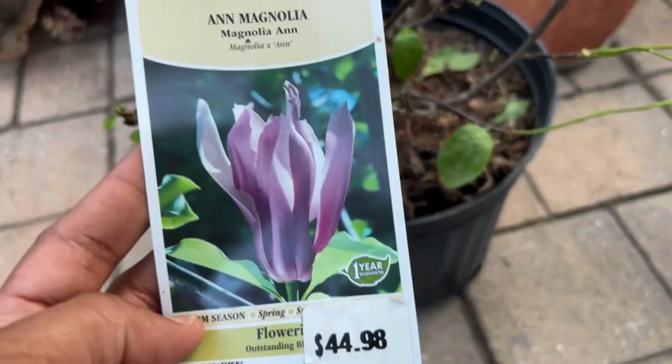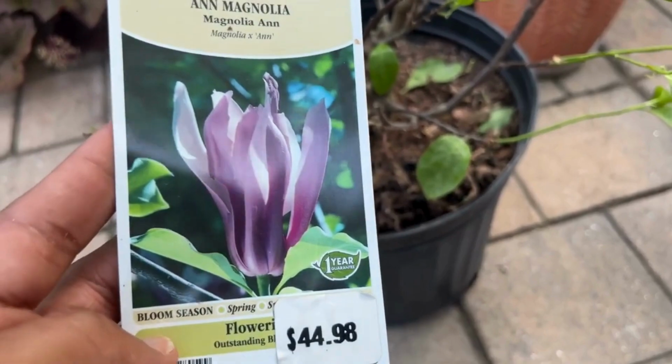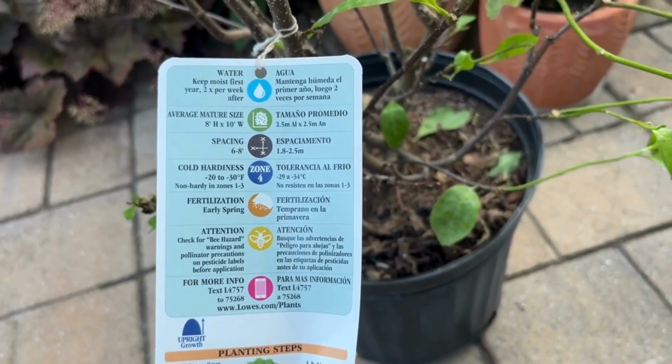I gave you this beautiful flower. Friends, look at the flower. It looks like silk on the outside, doesn't it? It's gorgeous. Anyways, and this one will get 8 feet tall and 10 feet wide.